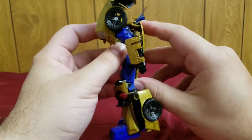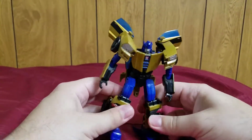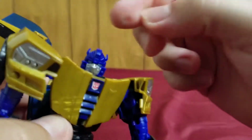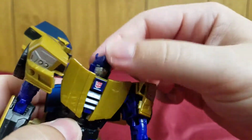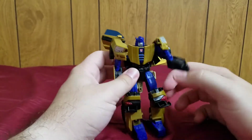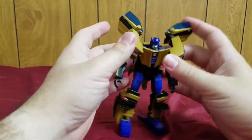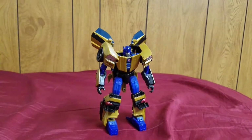So yeah, that's it. Here he is in his robot mode. Pretty straightforward. Nothing too complicated. And pretty cool. It's a pretty cool robot mode. And check out that head sculpt. It's a very nice, I guess, reimagining of the original Goldbug head. And it still has the Bumblebee horns. Cool little figure. Now, why do I have Goldbug over the other ones? Well, I might as well mention it now, just to get it out of the way. Well, not yet.